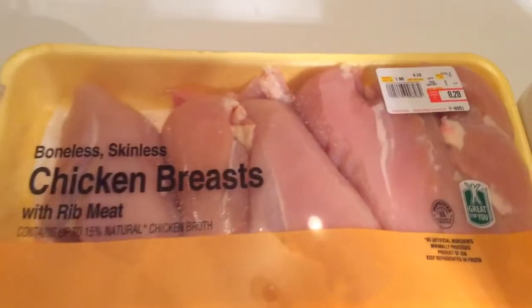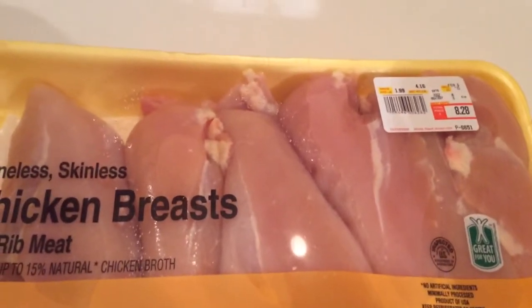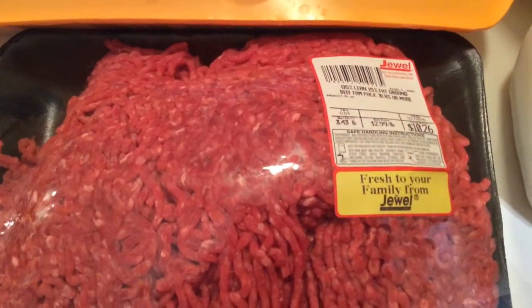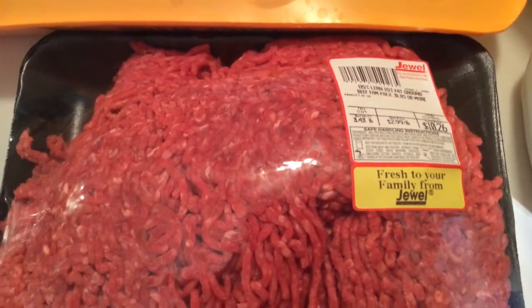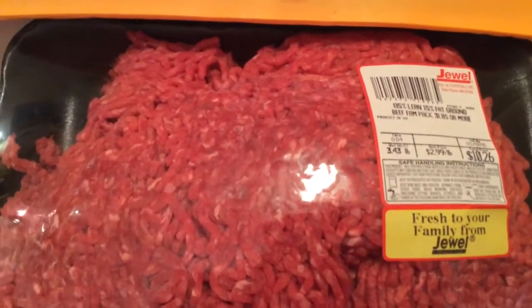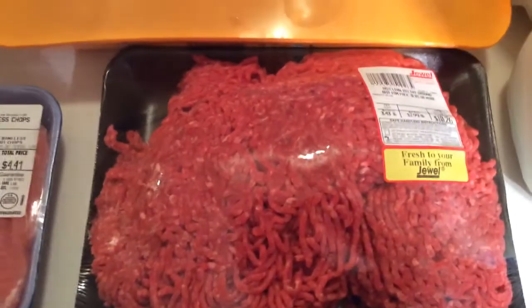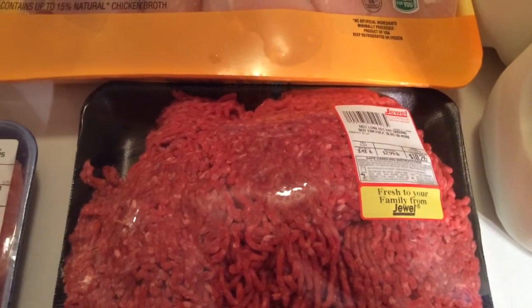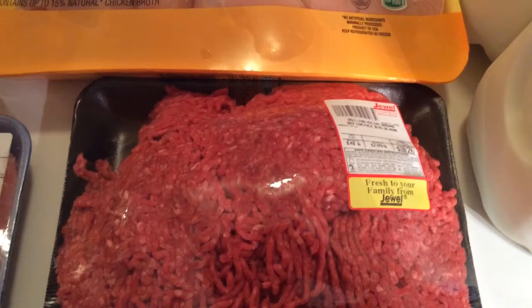2 gallons of milk. We got a large package of chicken, $8.28 at Walmart, which was a good deal. Great deal on beef at Jewel, $10.26 for almost 3.5 pounds of meat. Now, in this family pack, it was only $2.99 a pound. If you bought the pound pack, it was $5.49. So sometimes it makes sense to buy a little bit more.